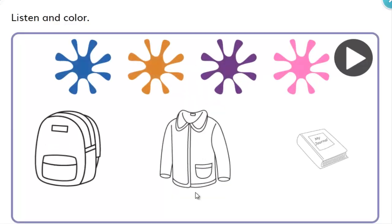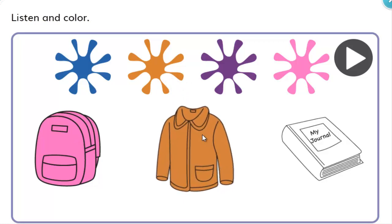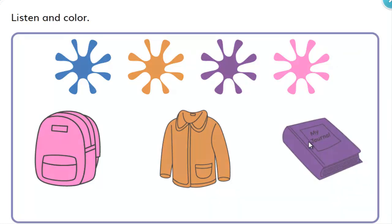Find the backpack. Color the backpack pink. Try again. Find the backpack. Color the backpack pink. Great job. Find the jacket. Color the jacket orange. Great job. Find the journal. Color the journal purple. Great job.